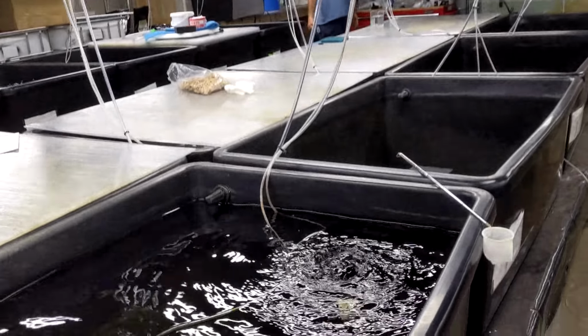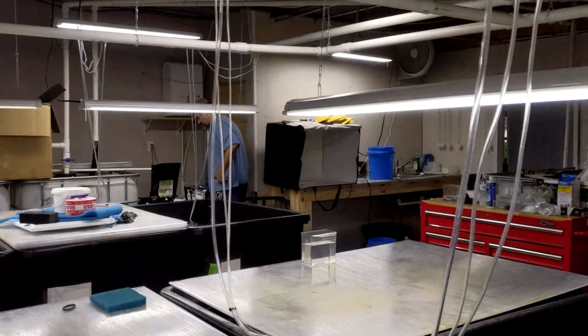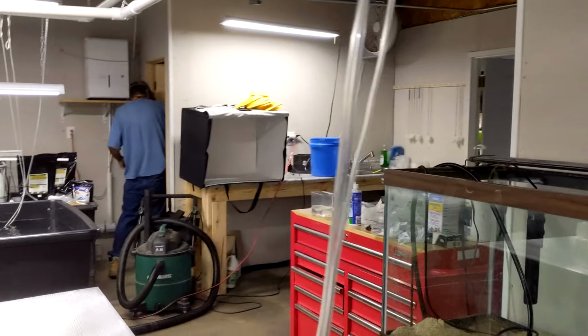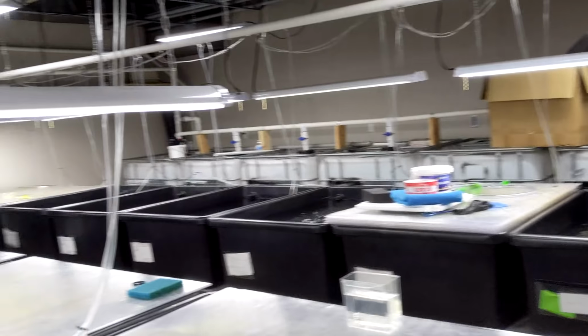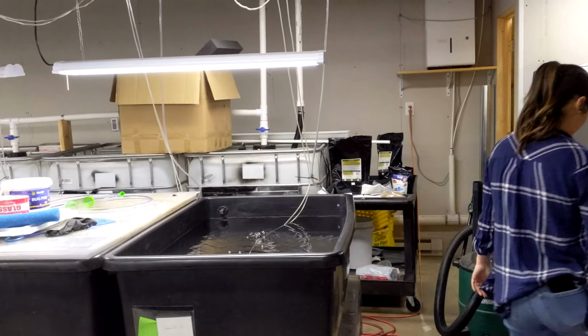We got Mark in the background. We have to go over to the other building. We got to move the rack around and get the 125 gallon rack ready. We even got Amanda with us. She's gonna go over there and help us. She'll probably be the camera crew.